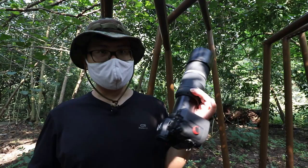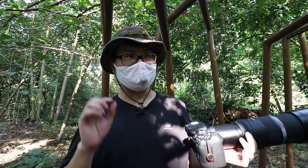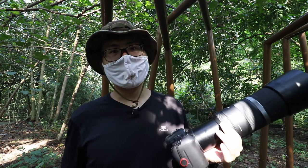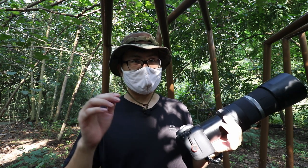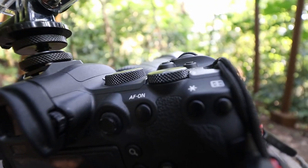Autofocus wise, pretty good, especially for stationary subjects. Using the animal eye autofocus, you can really pinpoint your focus very well. However, there are times where I do miss focus, but luckily I practice my dual back button focus, using my AF on button as well as my star button right here.